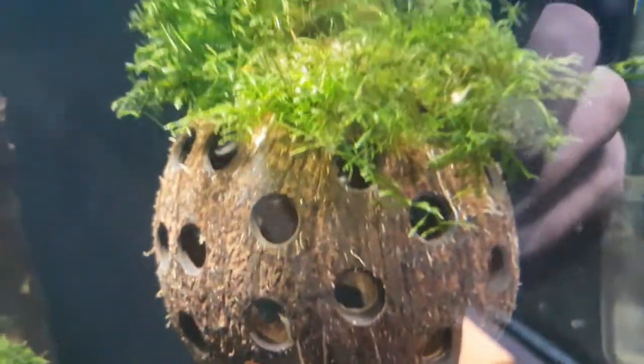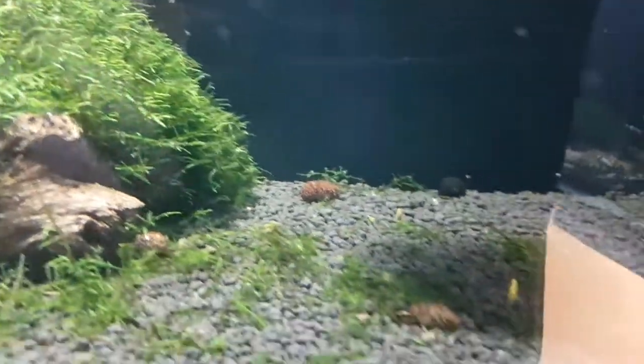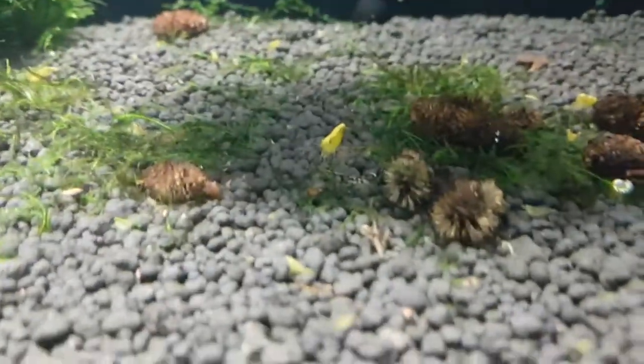Up on the coconut ball, that moss is growing quite well now. But the glare doesn't change in this system. It's such a white room, it just reflects off everywhere.